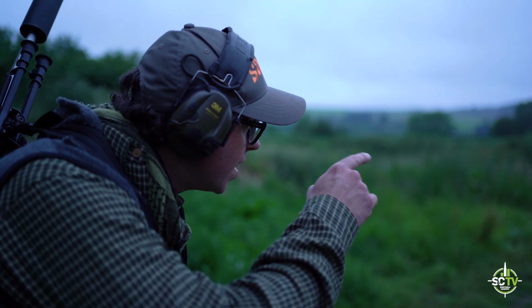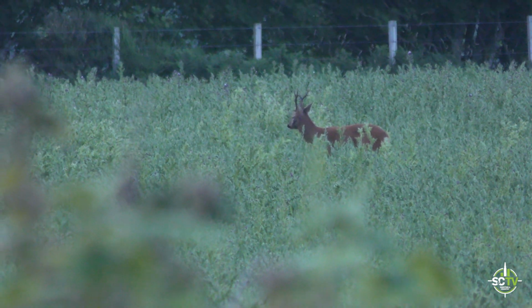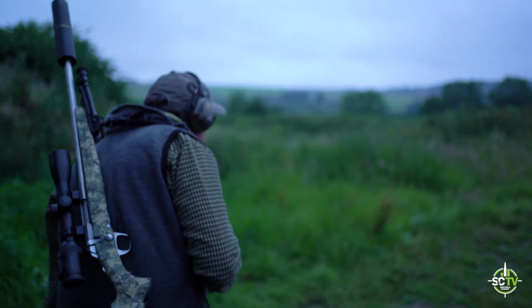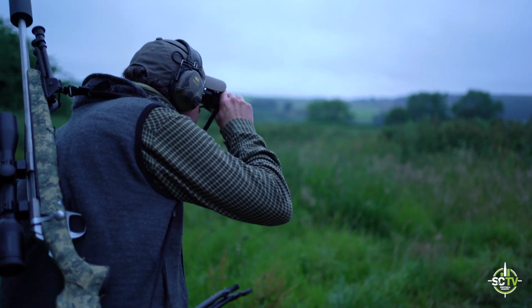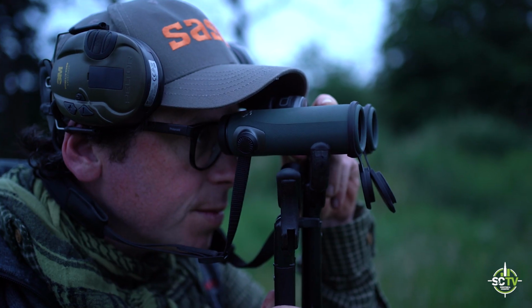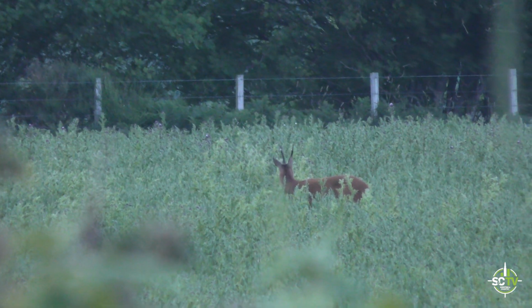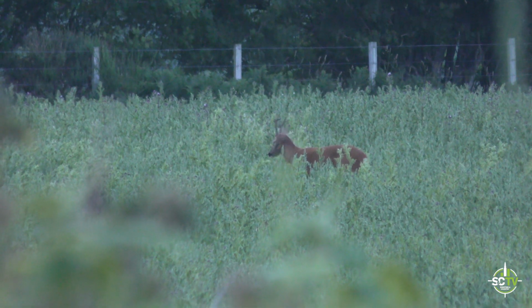Ed spotted a doe and then this buck's come out behind it, just in this field here. They've got no idea we're here, so I'm just going to stalk in a bit here if we can get a shot at it. It's there. It's a nice small buck, but not really standing right. Hopefully it will keep going.